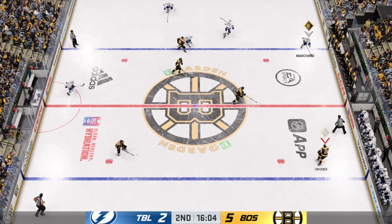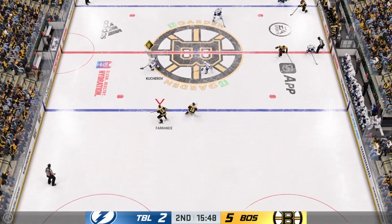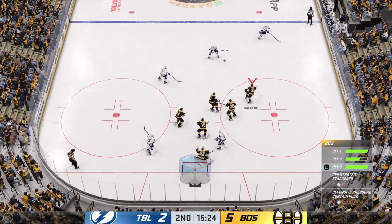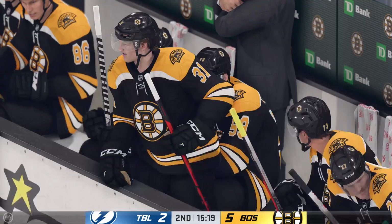Stamkos works the puck in his own zone. Taken by Hedman. From the point, they take control of it. Moves it quickly over to Hagel. Official blows the play dead as the puck goes out of bounds.